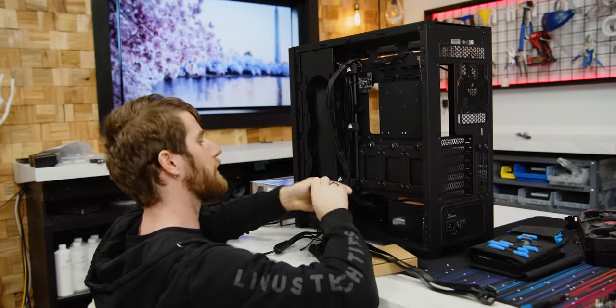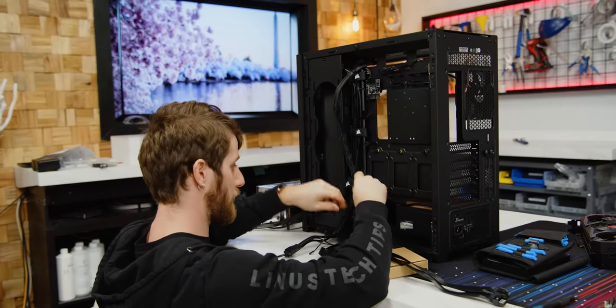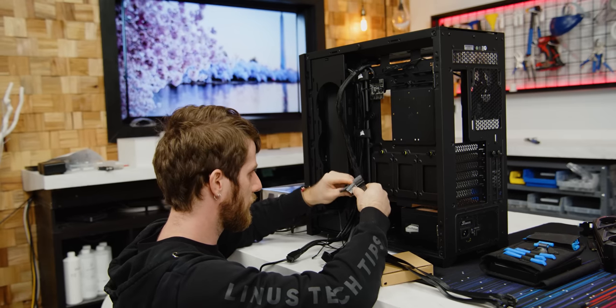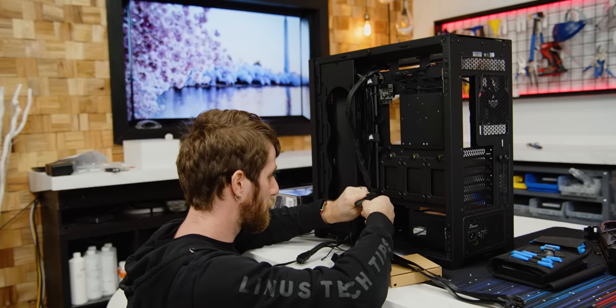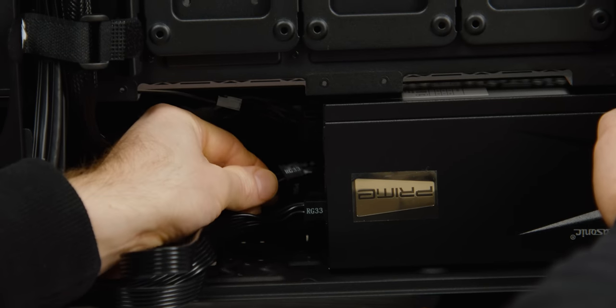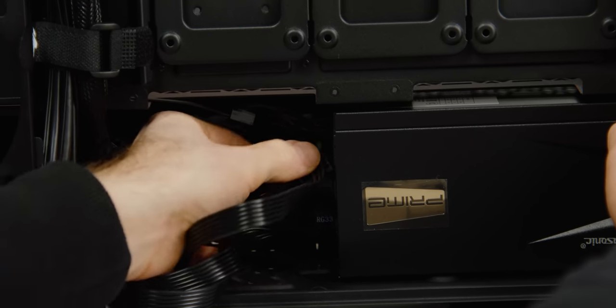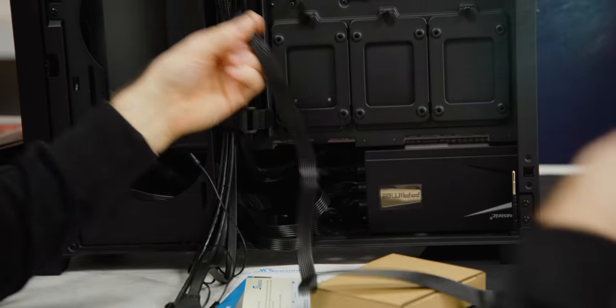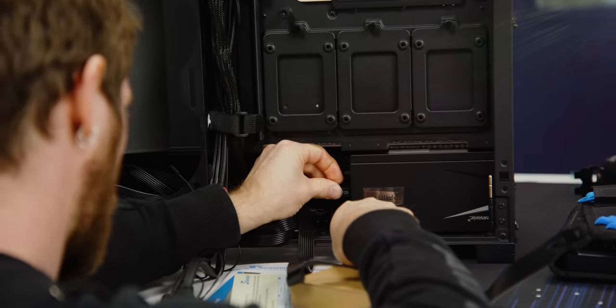In terms of modular cables, all I need is my 24 pin for the motherboard, a SATA for the built-in fan controller up there. Actually, I can just plug that in right now. I need three 6+2 PCI Express connectors. 1, 2, 3. And then finally, two 4+4 pins for the CPU.